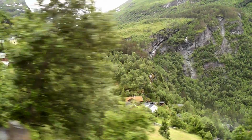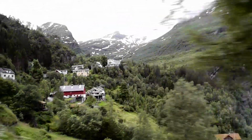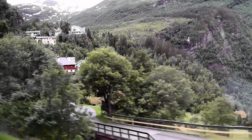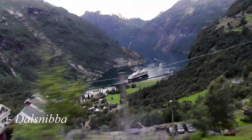Okay, so now we're gonna approach the waterfall we saw before here on the left side to take a look. And then coming back down, we're gonna take a few photos of it as well. We're gonna slow down with the bus so we can have the chance to take a few photos.